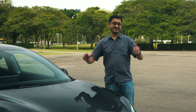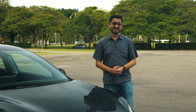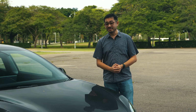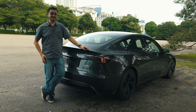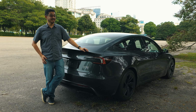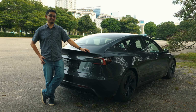We all know that EVs are fast and many of them can do 0 to 100 km/h in less than 4 seconds. There's the BYD Seal Performance, the Smart Brabus, and also the MG4 X-Power. Not too long after unveiling the upgraded Model 3, Tesla has announced the most powerful Tesla Model 3 yet, and it carries this badge. And this is the Tesla Model 3 Performance.